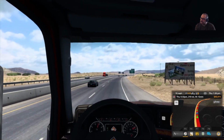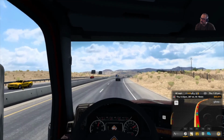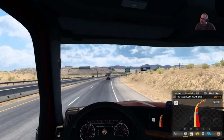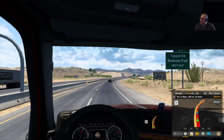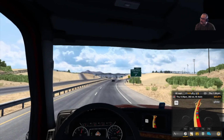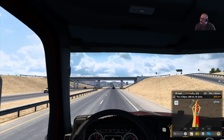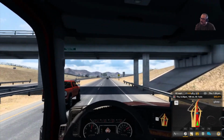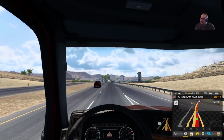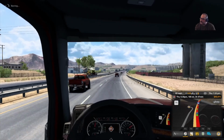Gotta love it. Yeah, we were merging over to the right lane a while back and hit something. I think it was a car or something. I didn't see it. And I'm looking at the truck, and the truck does not look damaged, so it might be the trailer is what got hit. Which is fine, because it's a stupid trailer, you know. You drop it off, you move on to something else.